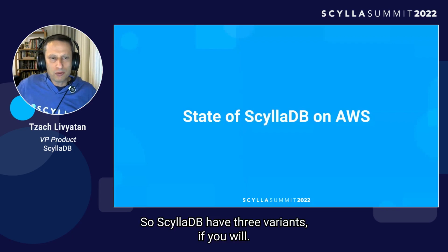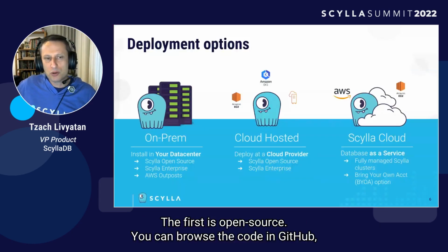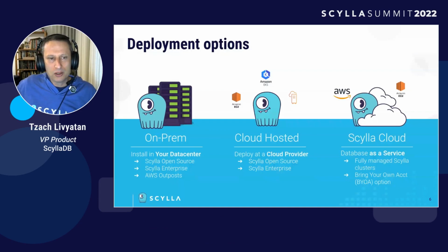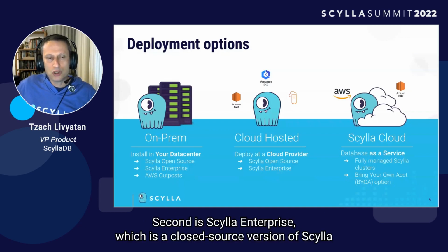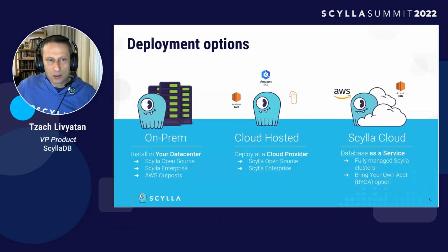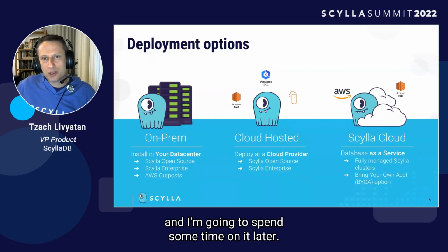So ScyllaDB has three variants, if you will. The first is open source. You can browse the code on GitHub, even compile it if you are into this kind of thing. Second is Scylla Enterprise, which is a closed source version of Scylla with some extra features, some around performance, some around security. And the last is Scylla Cloud, and I'm going to spend some time on it later.